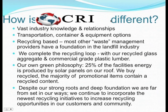Over 25% of our facility's energy is provided by solar panels. We also produce an alternative fuel material that keeps material that was bound for the landfill out of the landfill and helps save our natural resources by using this as an industrial fuel, saving oil and natural gas. We also produce some finished products, some of which I just spoke about, as well as the glass aggregate, which is used in different construction applications.